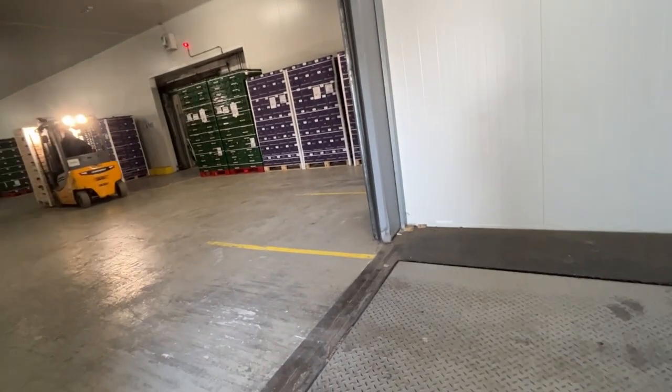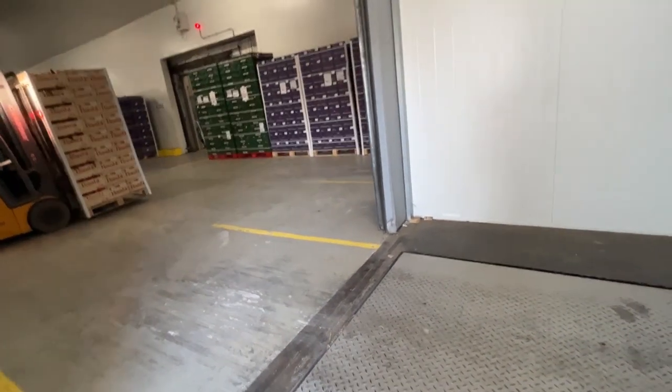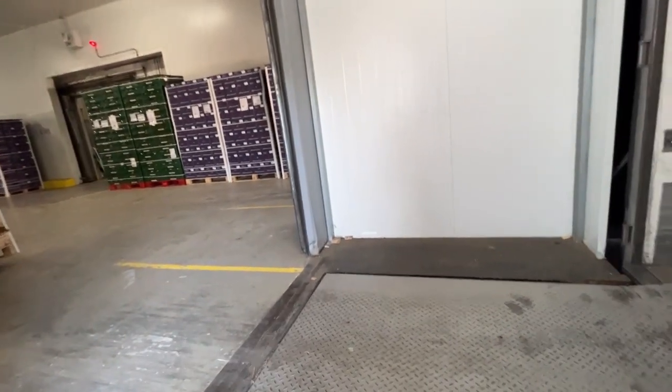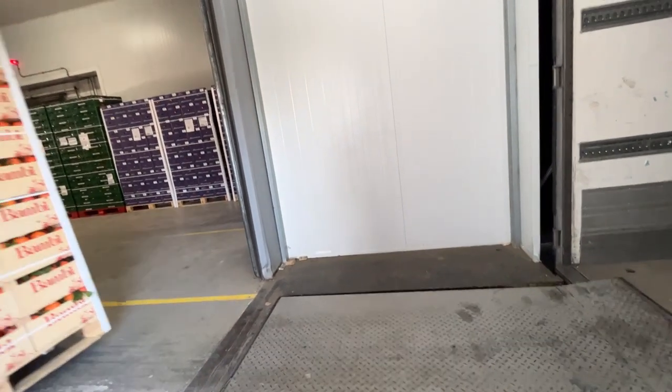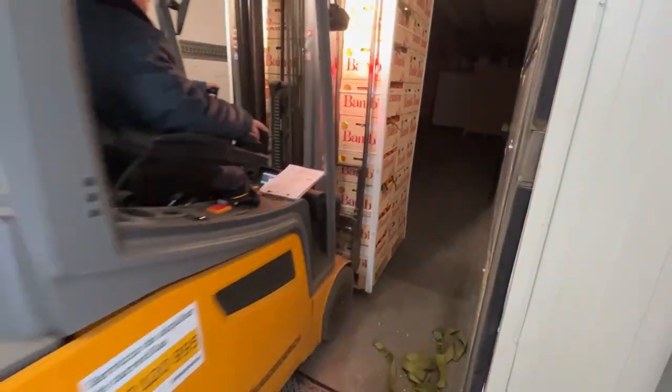On a bay. So we've had a wait of a couple of hours. Guy in the office said sorry but it's not ready, and then he came out and said jump on a bay now, so we'll hopefully get it done. We only got four pallets here as well, so four pallets of mandarins this is.